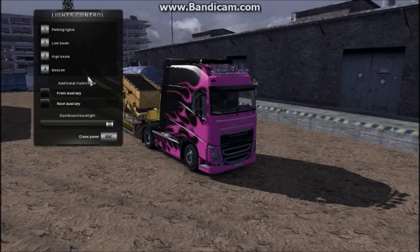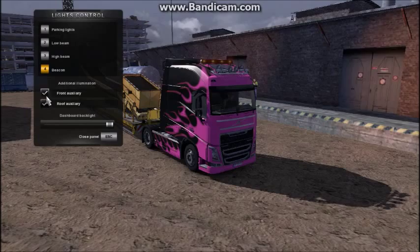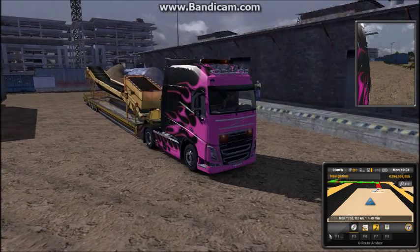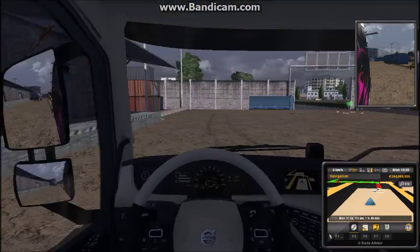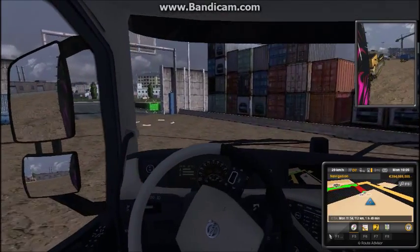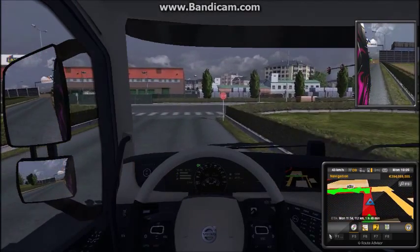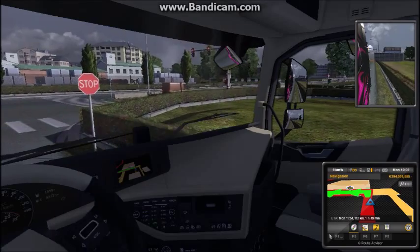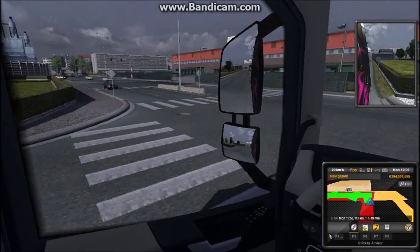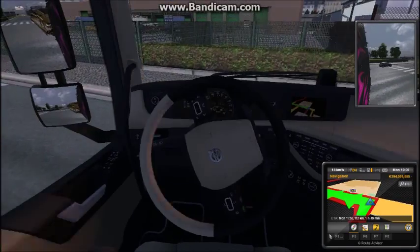So let's sort my lights out. Want my beacon on? Yeah, I'll have my beacon on. I'll have my roof lights on as well. Yeah, that's good enough for me. Right, let's get this out of this yard and get down because we haven't got much time left. Alright, that tip's very wide. The idiots there are not going to let me out though. Yeah, you're going to let me out? I kind of just went then, if you were going to let me out, but I'm not.